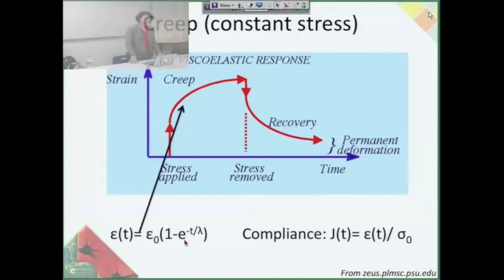And so creep can be a measure of fluid flow if it's a swollen network, but we're going to talk about that more in the hydrogel lecture next. And also, compliance is directly related to the time-dependent strain. So it's sort of like Hooke's law, but it's based on time. It's not just based on stress and strain.